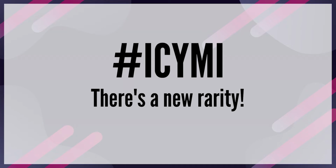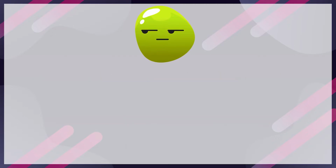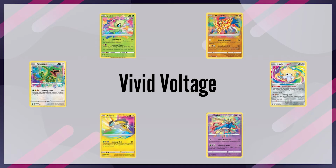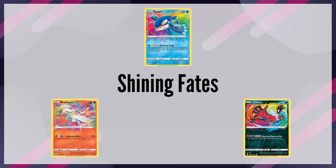Yes, in case you missed it, there is a new rarity. We know most of you know this, but just in case you did miss it, here's a quick summary on these cards that are now available in this set. Amazing Rares. I'll spare you the rest of it, but essentially, Vivid Voltage and Shining Fates. Here are the Vivid Voltage cards here. You can see 6 of them, and here are the Shining Fates cards.